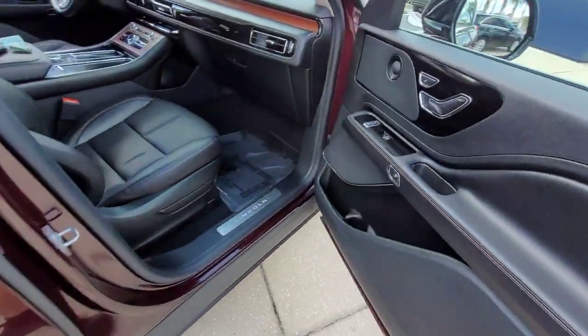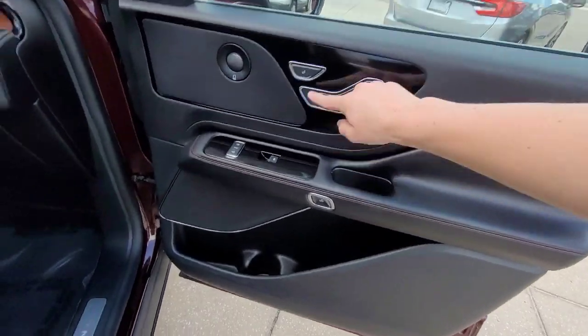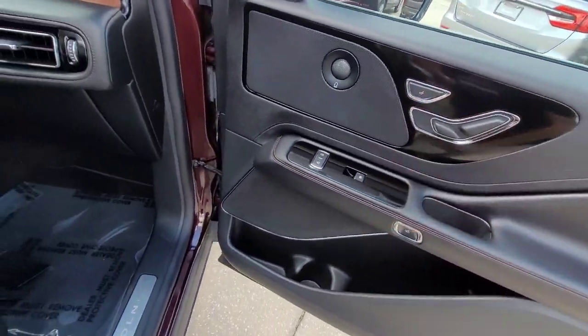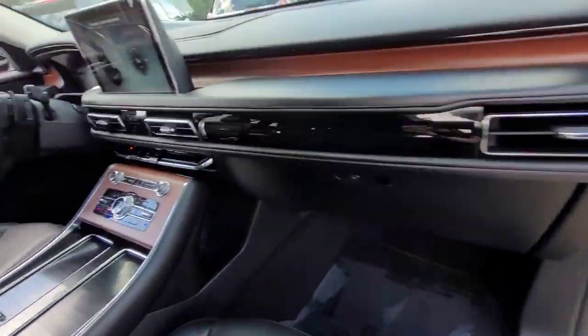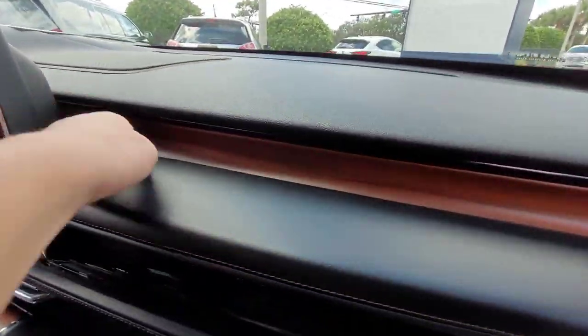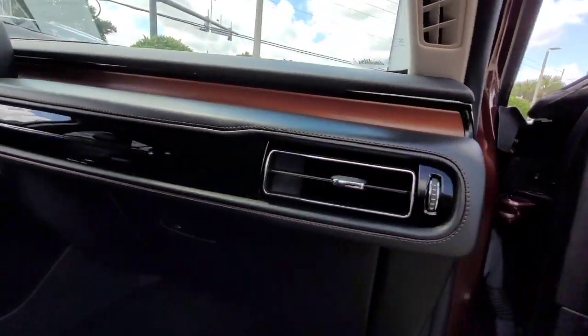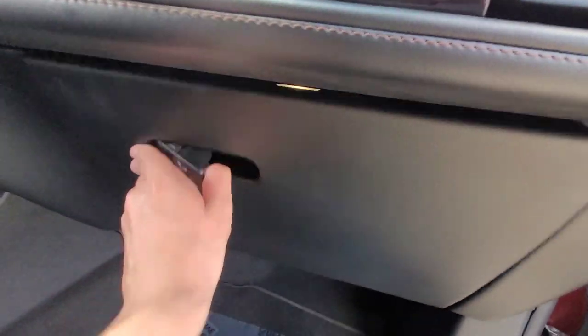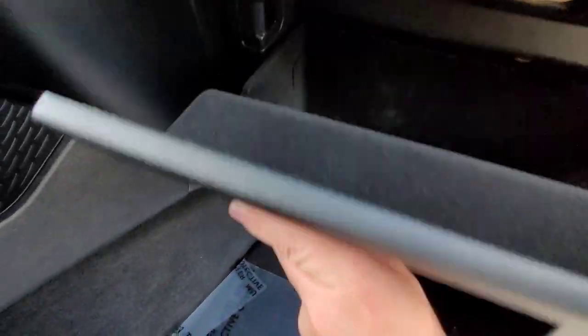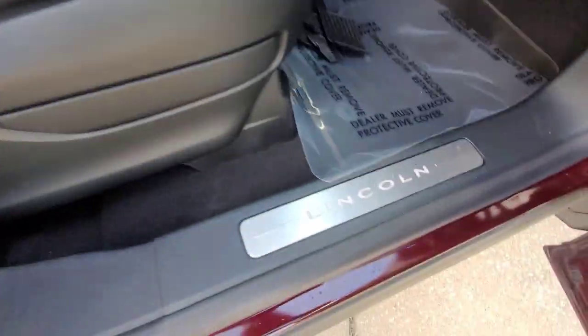Hop around the passenger seat here. Same door, except you get controls there now. This button actually takes you to the screen where you can adjust the lumbar support. I didn't realize that before. You have a cool wood trim across the dash, a piano black trim, and your books in there. You got a little storage pass through, which is cool. Put an umbrella in there or something.